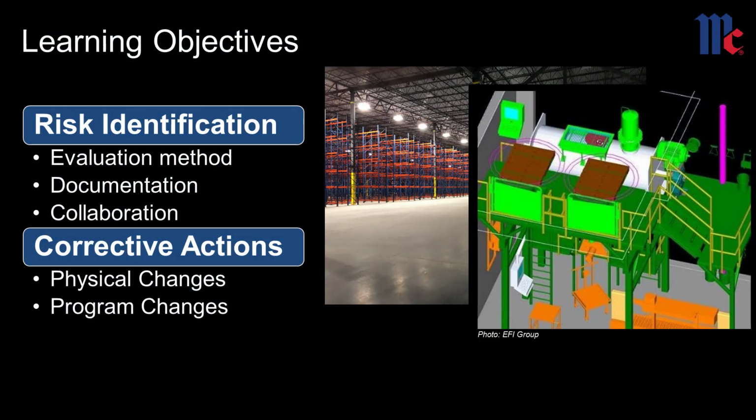So today I really want to walk through what we do at McCormick when we do assessments. How do we determine what our risk is with our equipment, what that means to a site of evaluation, how we document that well, and how we collaborate, because it is not a single member that does that work, and it's something that takes what we call the whole McCormick brain.